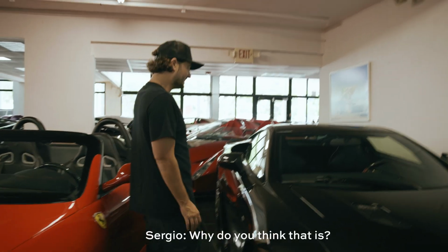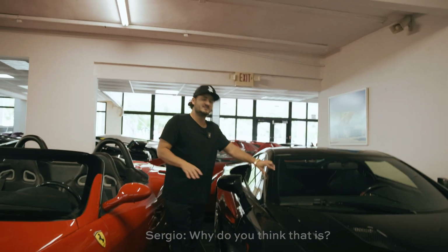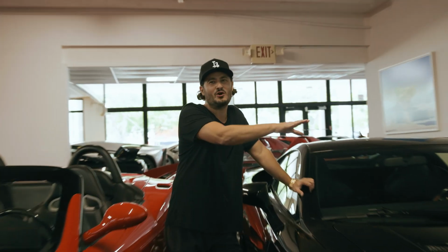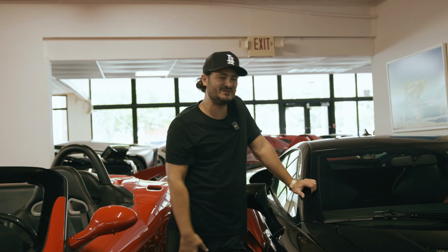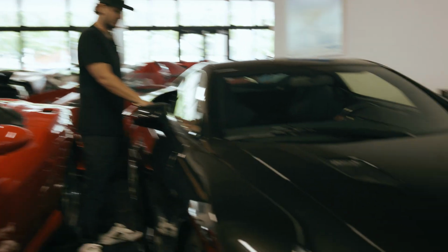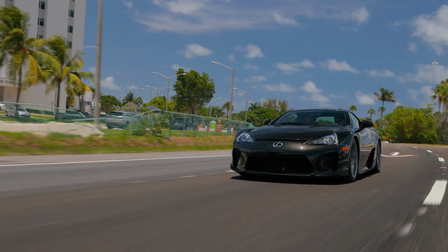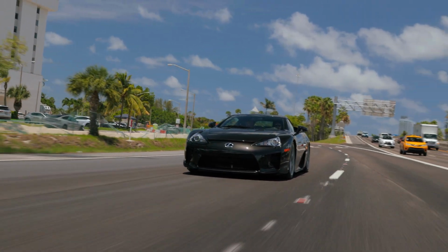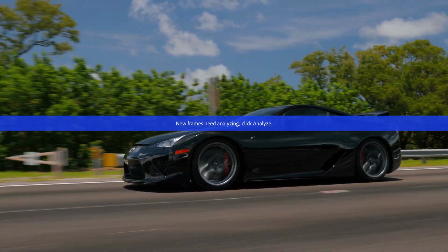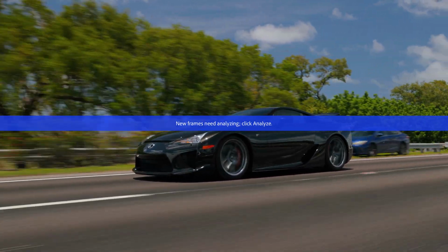Why do you think that is? Well, I think it's, one, obviously the brand. If this car had a Ferrari badge or Porsche badge, it'd be a different story, especially talking limited production. And I think the car was misunderstood. And let's face it, the design is sort of sleek. It's very cool. It's very Japanese, but it isn't as shocking or wild as a Carrera GT.